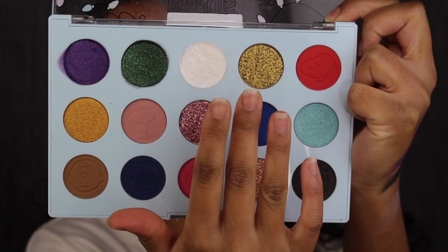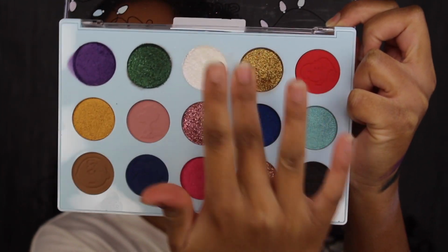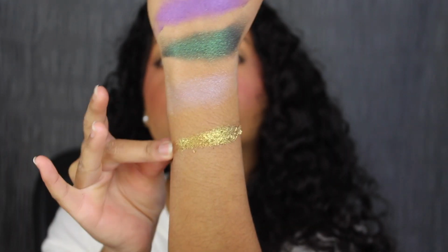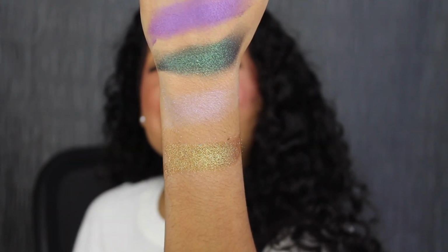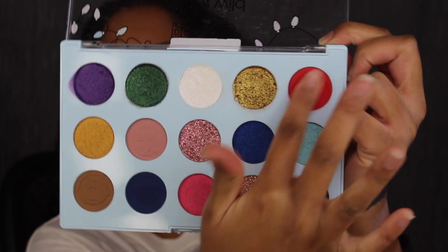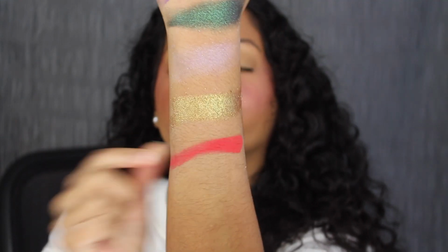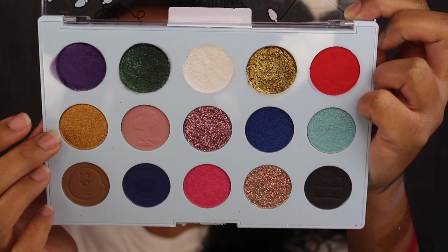The second to last shade in the top row is called Aluminum Tree. I'm loving how these are swatching so far. The last shade in the top row is called First Prize. This shade is a little bit scratchy in the pan. It's very pigmented. Again, I like how that blended out. The first shade in the second row is called He He He.